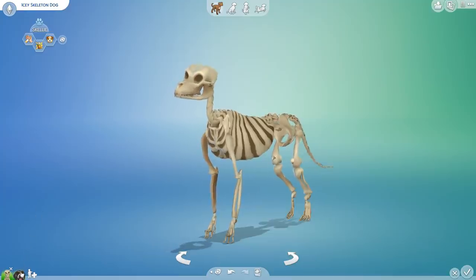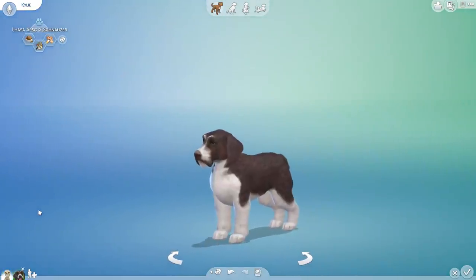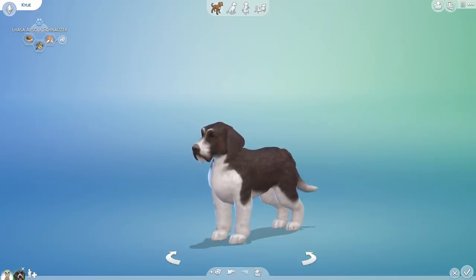And we're going to be in for some big surprises. So let's go ahead and get the first litter started. Are you guys ready? Oh my gosh.